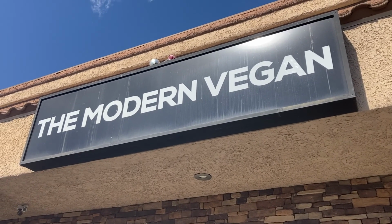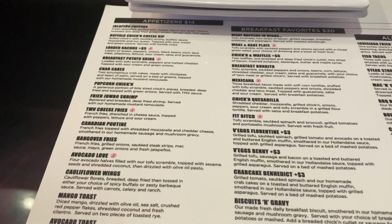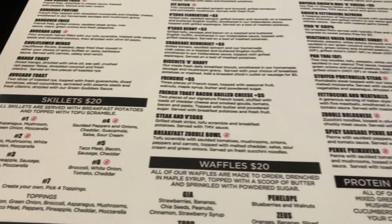And we went to a vegan restaurant in Las Vegas. It was so good. They have so many options. Like, look at all these things on their menu.